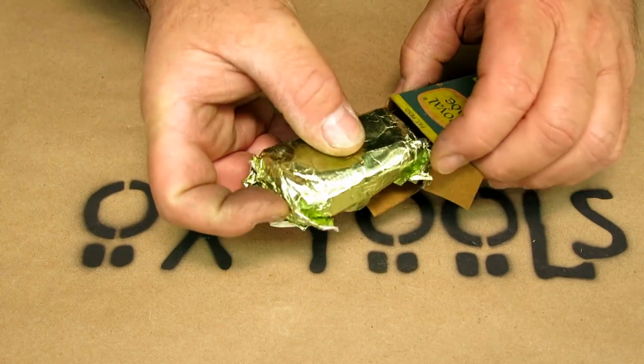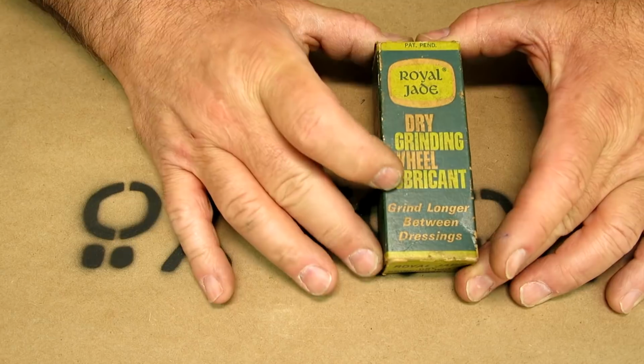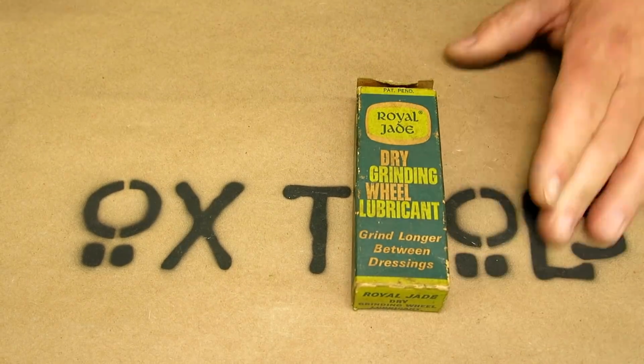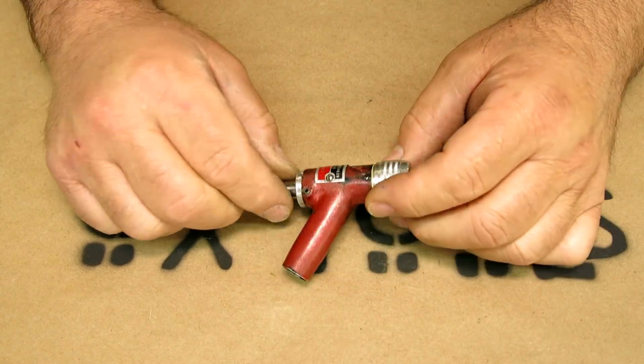Some of these things probably work super good and you can't find them anymore. And one of these on eBay is, you know, $100 or something like that. That's probably what it is. All right. This thing's pretty cool. I couldn't pass this one up.